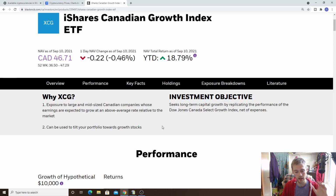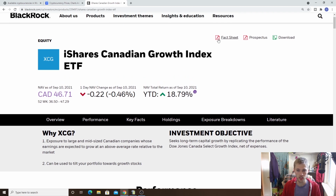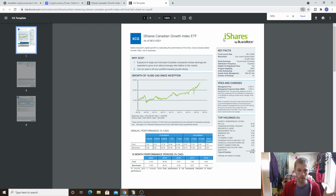And I think everybody should hold at least some type of growth stocks. I mentioned earlier in this video, growth stocks are good to hold inside your TFSA. It's just up to you to decide which markets and which ones you want to hold. So this fund is XCG for the ticker, trades at $46 Canadian, and year to date it is up just under 19%. And to switch things up, I'm going to click on the fact sheet.